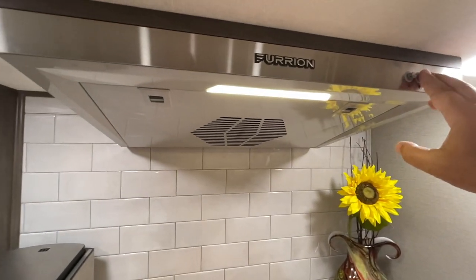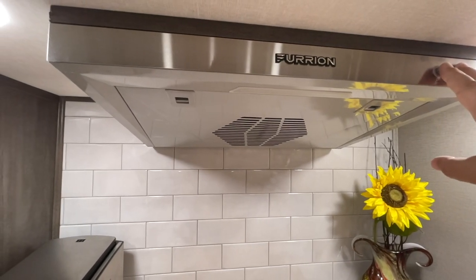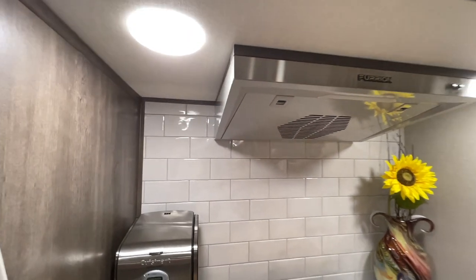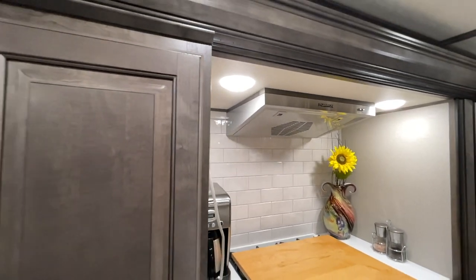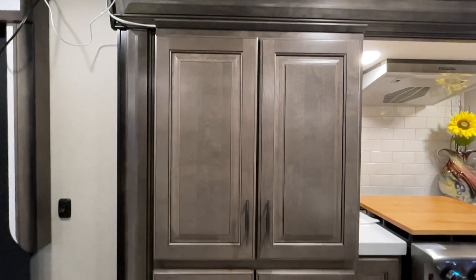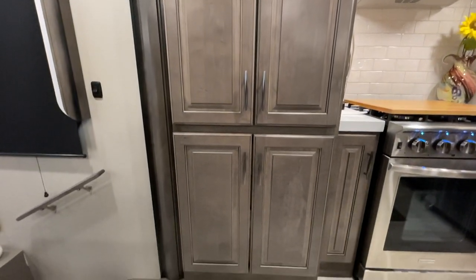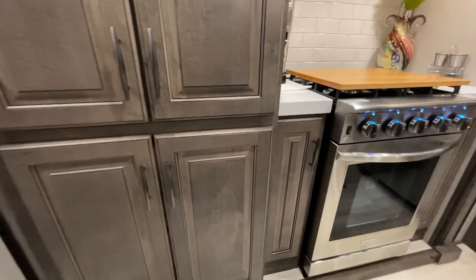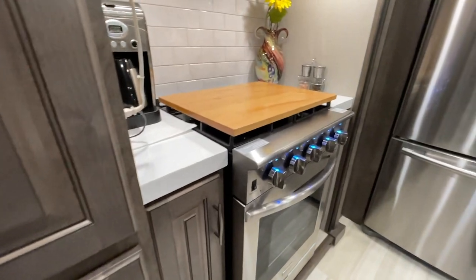And it's got a little light here, and then of course there's the vent, and there's an external flap on the outside that locks and unlocks as it's being used. And then right here is the pantry. And then you can see on the stove, we've got some storage here on both sides.